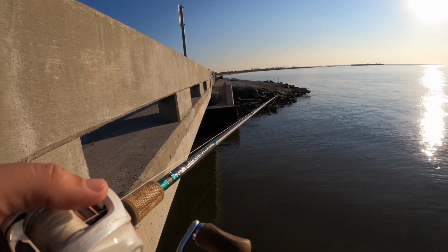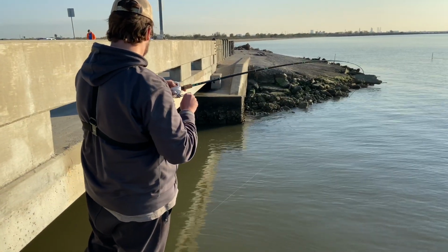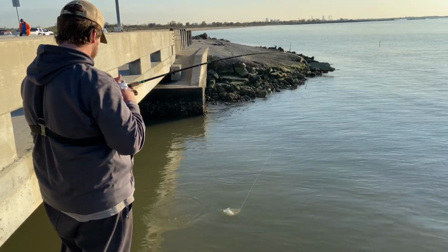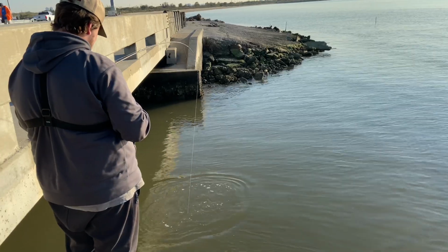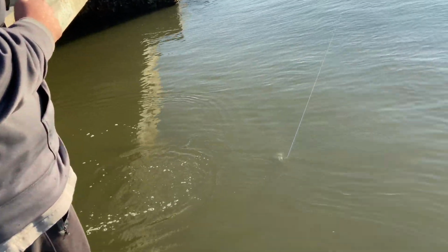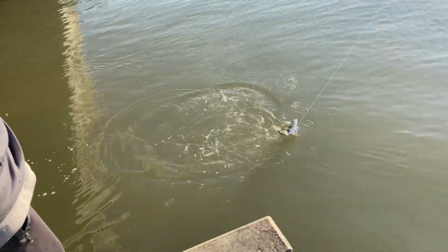Let him start to take it after he nibbles. He's taking it right now. Got him. Feels like a little one. Yep, littler one. Man, these things are fun to catch. I swear they're one of the hardest fighting fish. They just dig down and dig. Usually you're catching them in a little bit deeper water too.